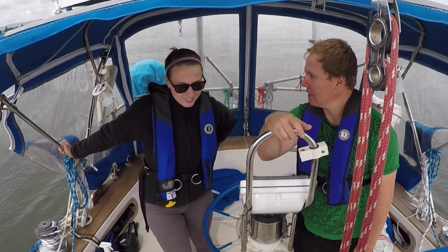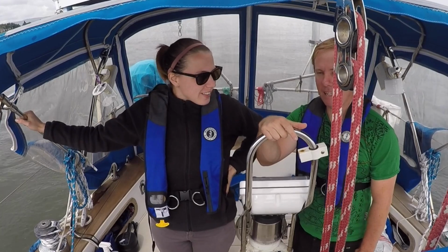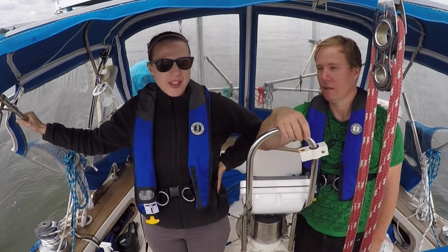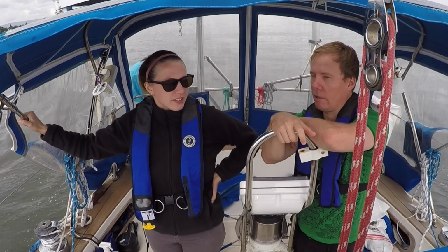So we're on our way to get some diesel. Diesel! We have never put any diesel in Varuna since we bought her. And we leave for Astoria tomorrow, so we figure we better fill it up. We should probably have some fuel. We actually checked the fuel with the manual dipstick, and it looks like we've still got half a tank, about 25 gallons.